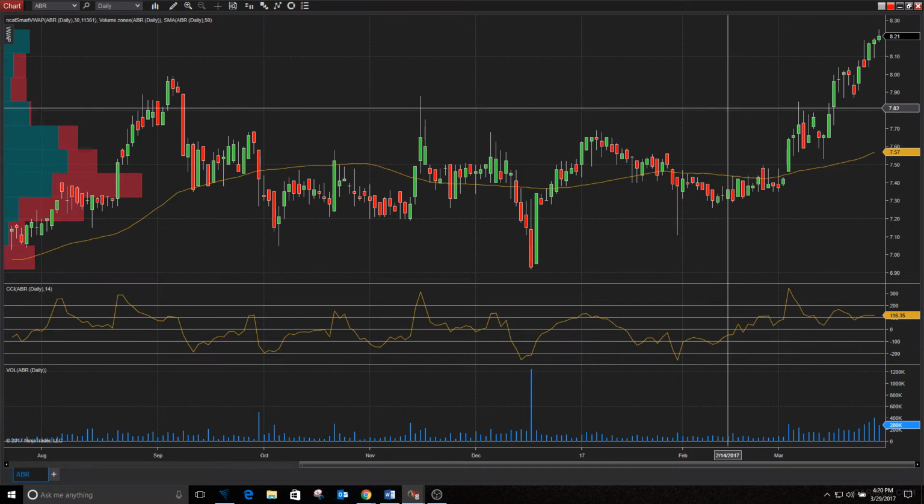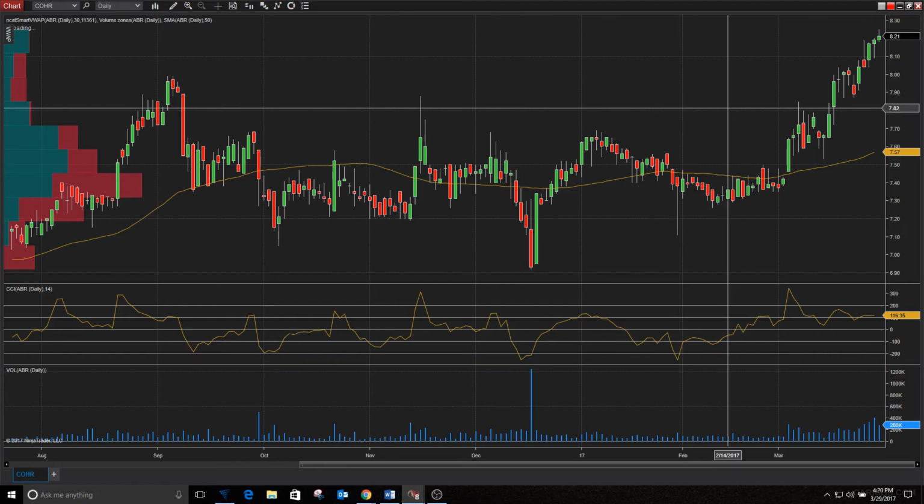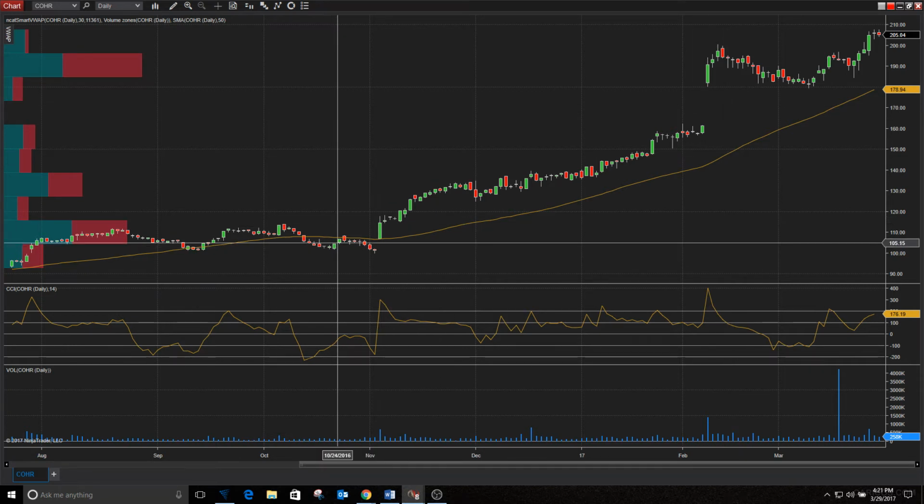Now, another one I want to look at is Coherent, COHR. This stock, again, Zacks Rank #1 strong buy, just like all the stocks we talk about on this list. But this is one of those names where it's surprising, because when you see such movement in a stock trading at $200 per share, I always wonder, how have I not heard of this one before? Ticker COHR.